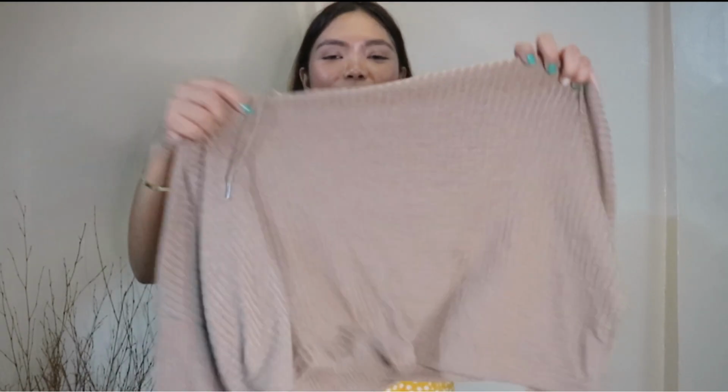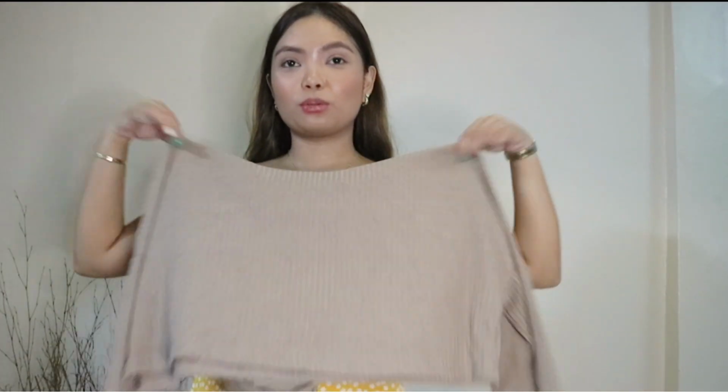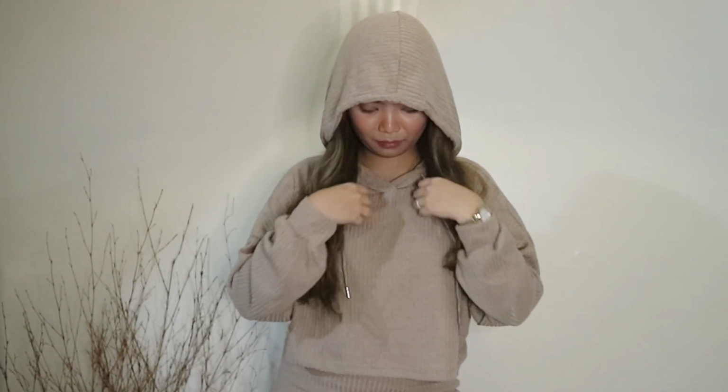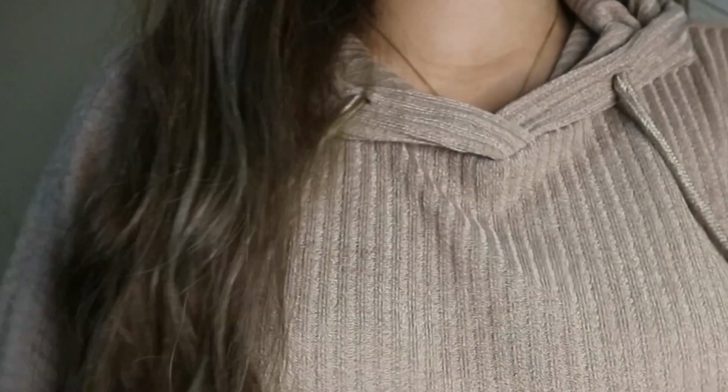Next is, this is a hoodie. Yung color niya is light brown. So, ayan siya, crop hoodie. So, this one is the SHEIN Drop Shoulder Rib Knit Hoodie and Skirt Set. Habang name niya. And this retails for 773 pesos, but yung discounted price is 309. Ito, pencil cutting skirt. And then, loose yung top. Ito yung tela niya. Hindi siya ganun kakapal. So, wearable naman siya kahit mainit. And, ribbed yung design niya.